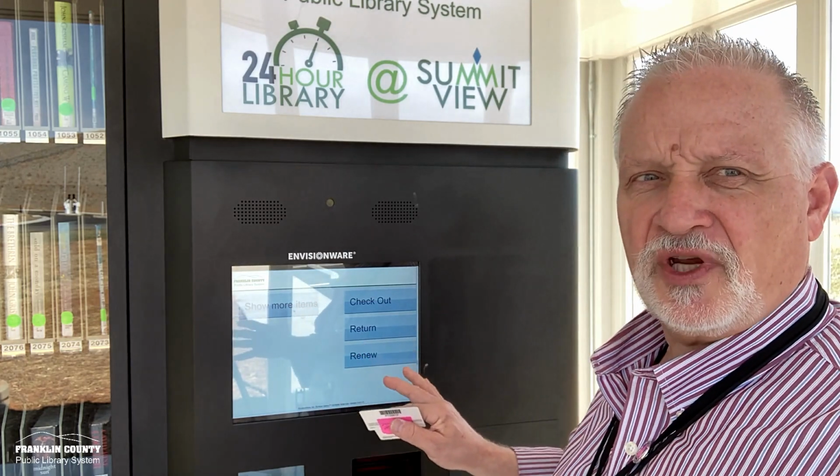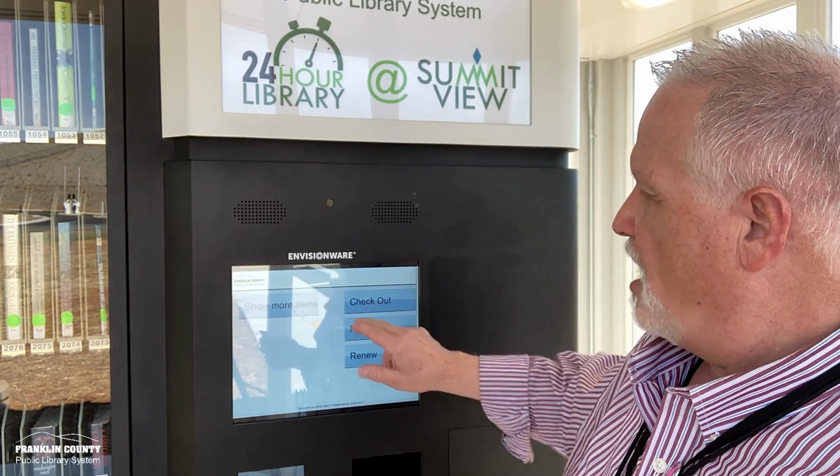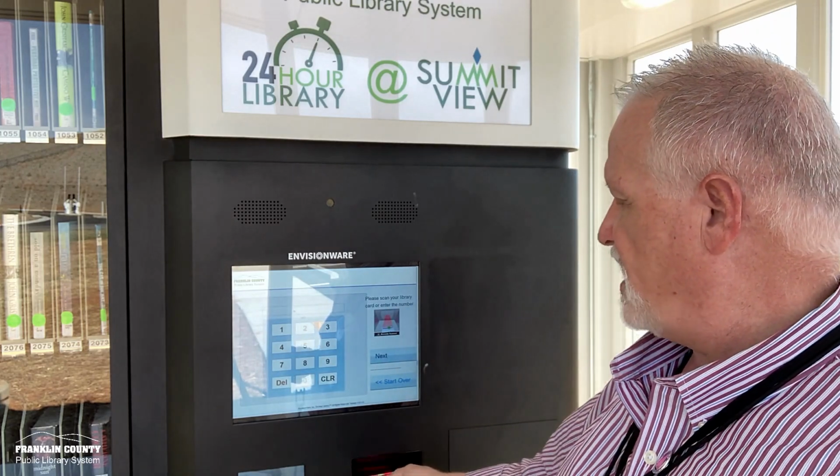As you approach the machine, you've got the touch panel screen ready for you to use. For the first item, if you choose you want to check out, I'm going to hit the checkout button, and it changes the screen, and it's waiting for me to scan my library card. As soon as I've scanned my card, the next thing it wants to know from me is my PIN number, my personal identification number that you've already established with the library.